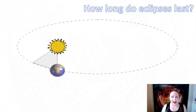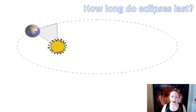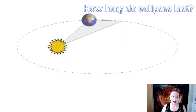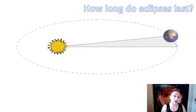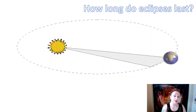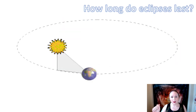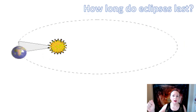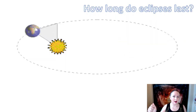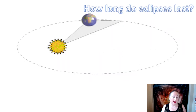Now, I want to talk about how long eclipses last, and there's a couple of things we have to talk about. So this is showing you the Earth going around the sun in its elliptical orbit, where it's closer to the sun in January. When the Earth is closest to the sun, it's moving faster. When the Earth is furthest from the sun, it's moving slower. You can think of this as if you've got a ball on a string and you're swinging it around. If you've got a longer string, it can swing slower and still stay up. If it's a short string, you have to swing it much faster. That's kind of what we're looking at here.